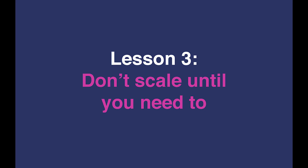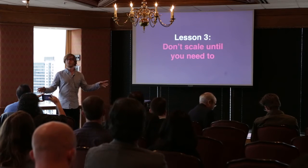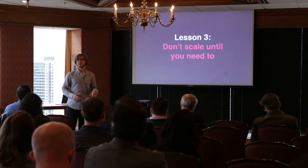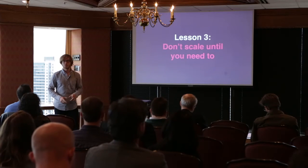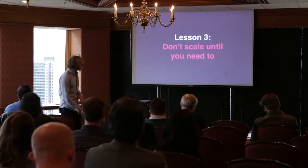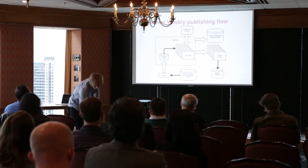OK, so lesson 3: don't scale until you need to. This is super important, and that's going back to being data-driven from start to finish. Don't try to over-engineer. Don't try to scale up to 100% of your users. Test early. If you can test your new idea with 1% of users really easily, do that now. Don't try to scale this thing up until you need to.